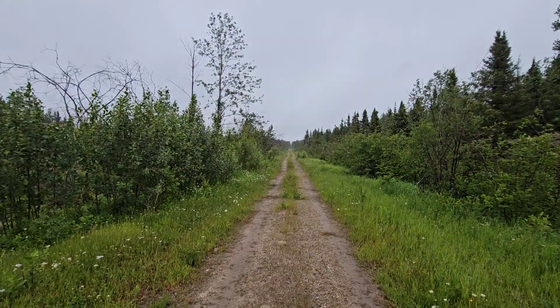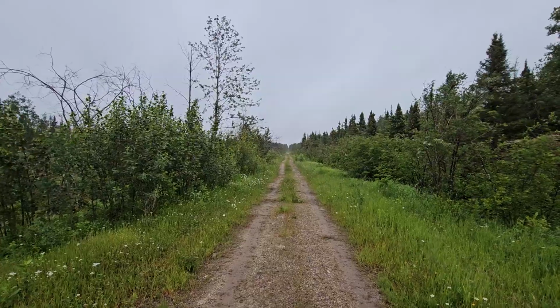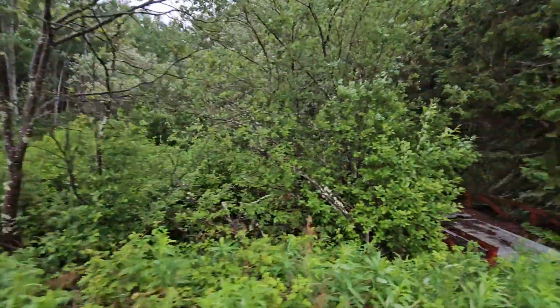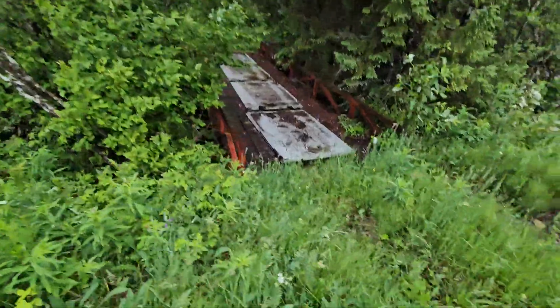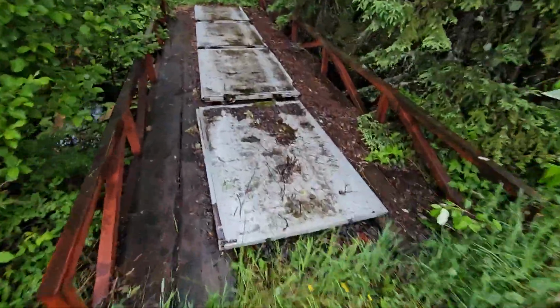We have been driving this for a couple of hours. It's a long, endless road like this, and that's the end right there. You can drive this thing for hours. There is one guy parked down there. I'm assuming he's on an ATV. This looks like something drives in here occasionally. Maybe it's someone's cabin. I don't know.